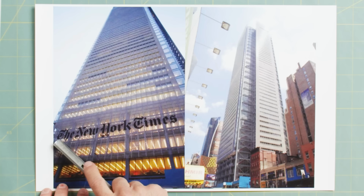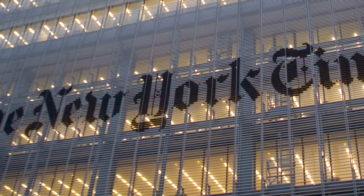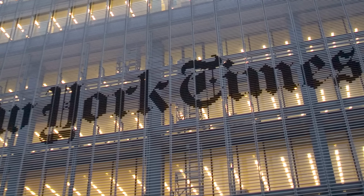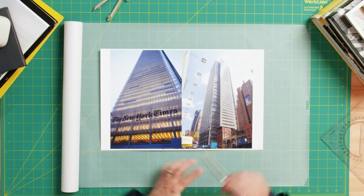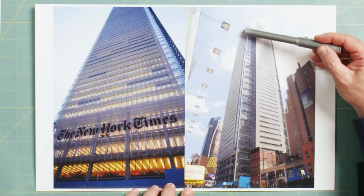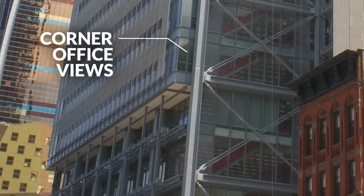The first thing is they still employ the same masthead title of the paper, which I love. So you take this really old Gothic typeface and you put it on this super modern building. The juxtaposition is fantastic. And you could see close up these ceramic rods, and you could see the windows beyond, and you could see the X-bracing that stiffens the entire structure and makes it solid. And at the same time, he holds back the ceramic rods or the veil on the front of the building and reveals the corner to create these wonderful corner offices.